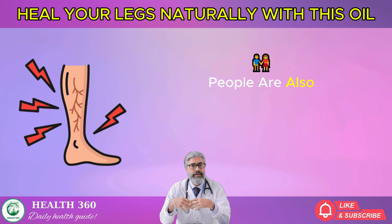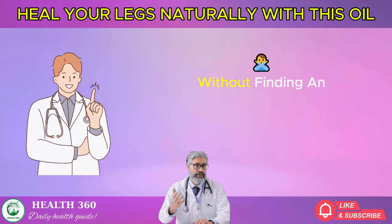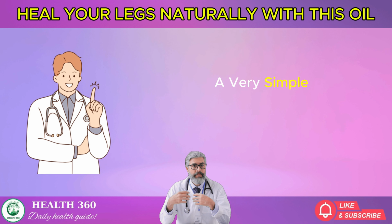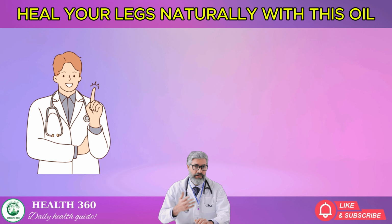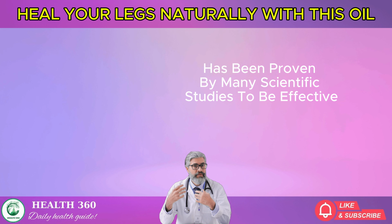Many older people are also living with pain, numbness, and swelling in their feet every day without finding an effective solution. The good news is, there is a very simple way. All you need is a natural oil, easy to find, easy to use, and especially, has been proven by many scientific studies to be effective.